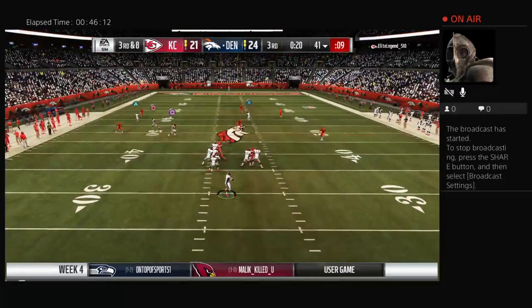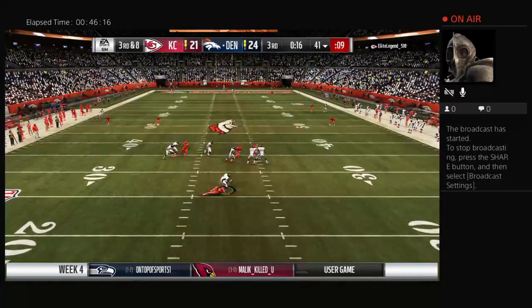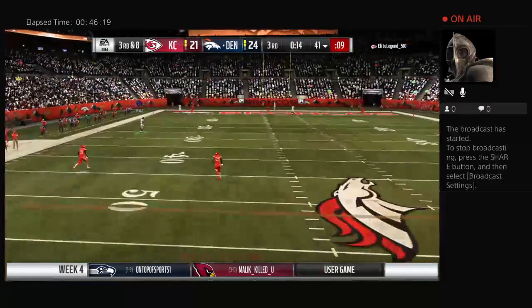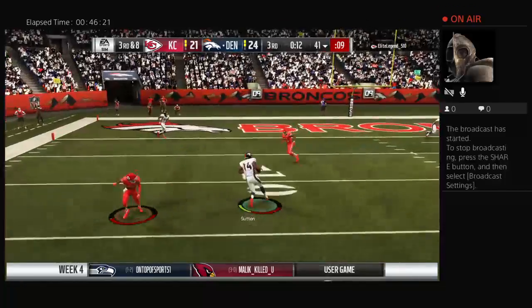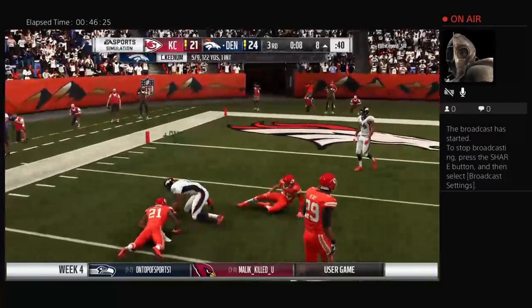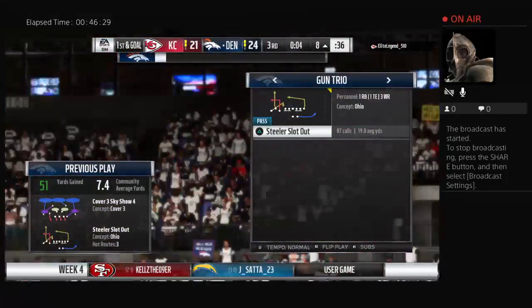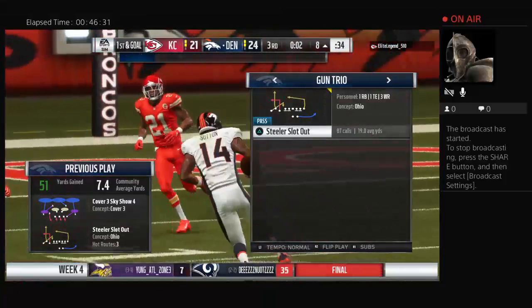Throwing is Keenum on third down. And he fends him off. Now he'll let it go deep left side. He's got it at the 15. And he's going to be marked down deep into Kansas City territory. They're able to convert on third down, and that sets up a 1st and goal.